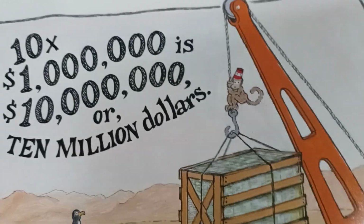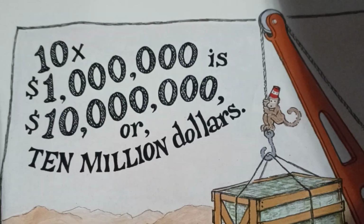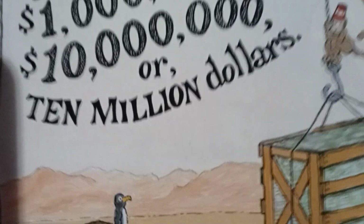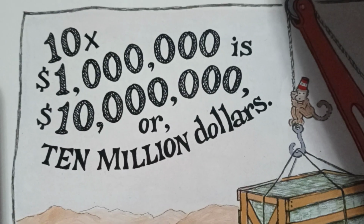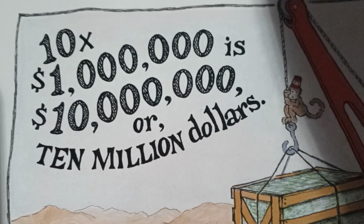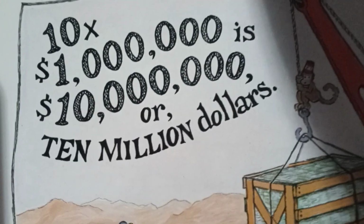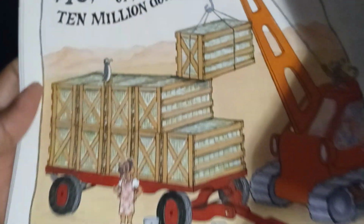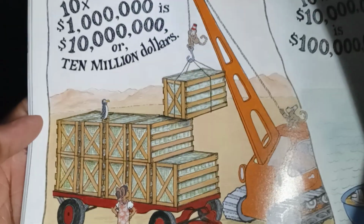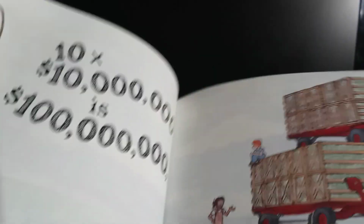10 times 1 million is 10 million, or $10 million. It's written in numbers. If it's numbers, you would do 7 zeros. Otherwise, you would write the words $10 million. And look at all those crates stocked with money. All those bills are in the crate.